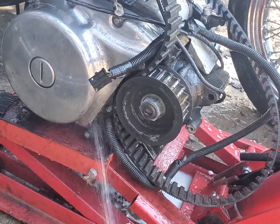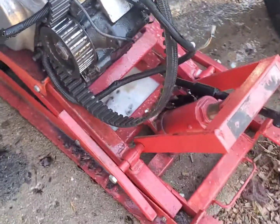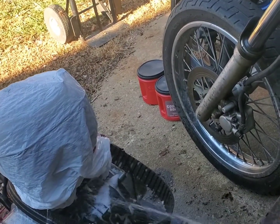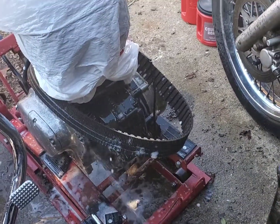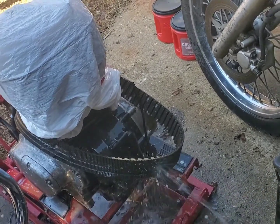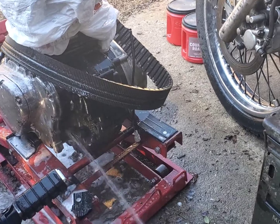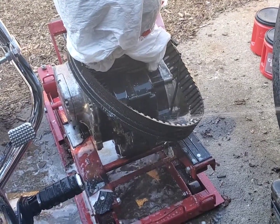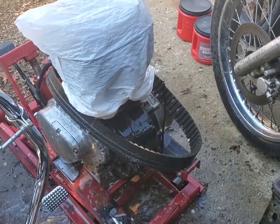I think right there is where my leak is for my shift shaft seal. That's pretty much that. Let it dry off a little bit, come out and drain the oil.